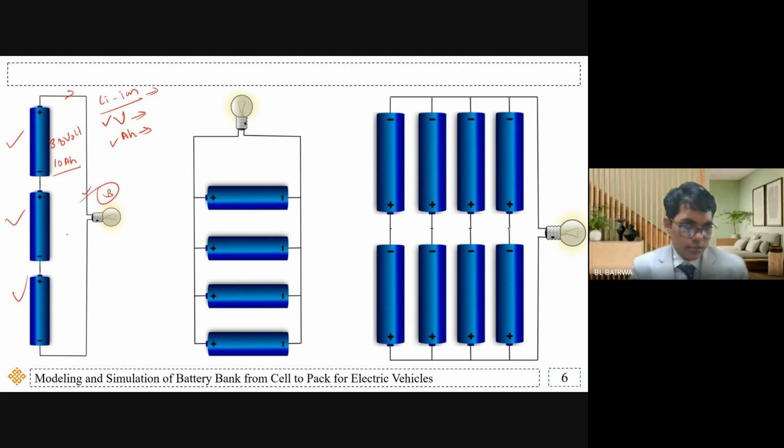As I told, there are 3 cells connected in series, and each cell has 3.8 volt and 10 Ah capacity. So how much current will flow across this circuit? You can join this session with interaction. We know very well, we are electrical people, and we know current is always the same in series, right? 10 each. Correct. So 10 ampere, 10 ampere, 10 ampere. Here we will get only 10 ampere. Okay, 10 ampere current will flow.